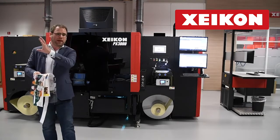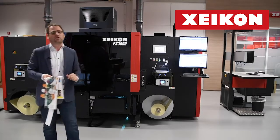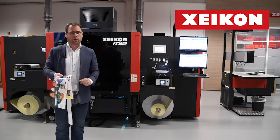So we touched upon the label discovery package. We've talked about the Panther. Let's go now to our Xeikon CX3, one of the high-end 30-inch presses in the toner-based range. See you in a bit.